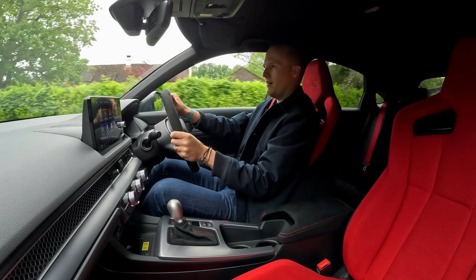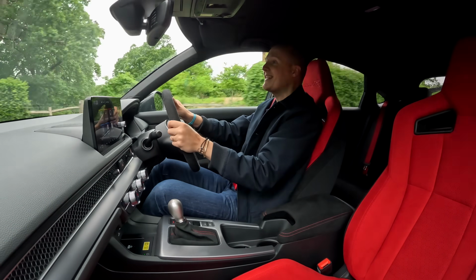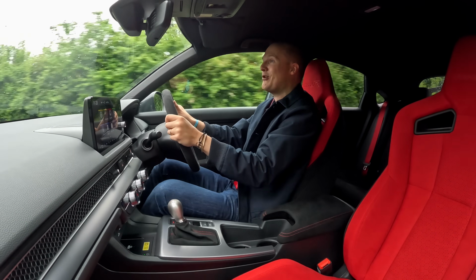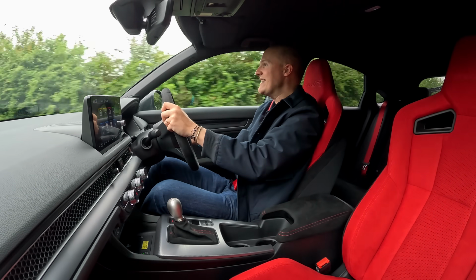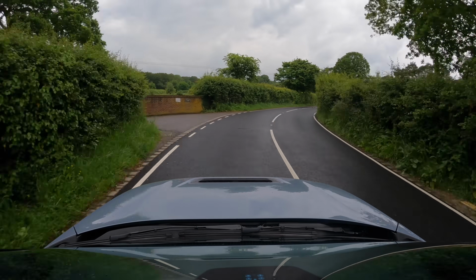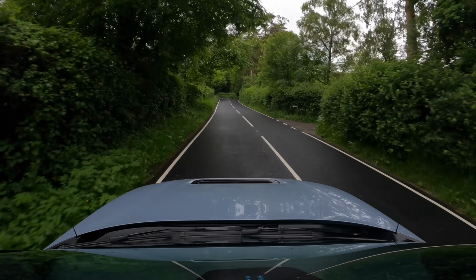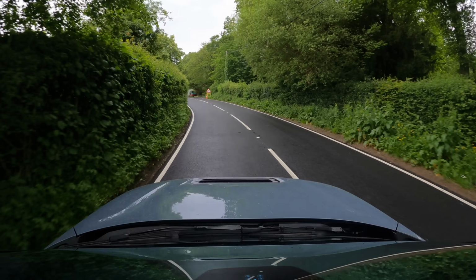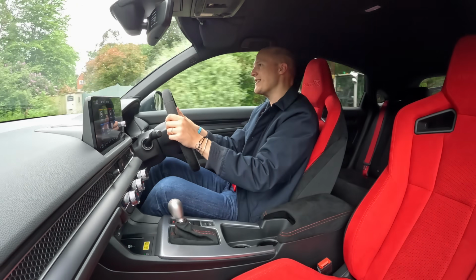But yeah, I've really not got anything bad to say about this car. The confidence it gives you to go so quickly on these little British B roads is fantastic. And the best thing is, because we have not got 850 horsepower and a PDK gearbox, you're not doing stupid speeds. It's all manageable. I mean, don't get me wrong, it is fast. You do have to keep an eye on the speedo. But oh, there's a red light.